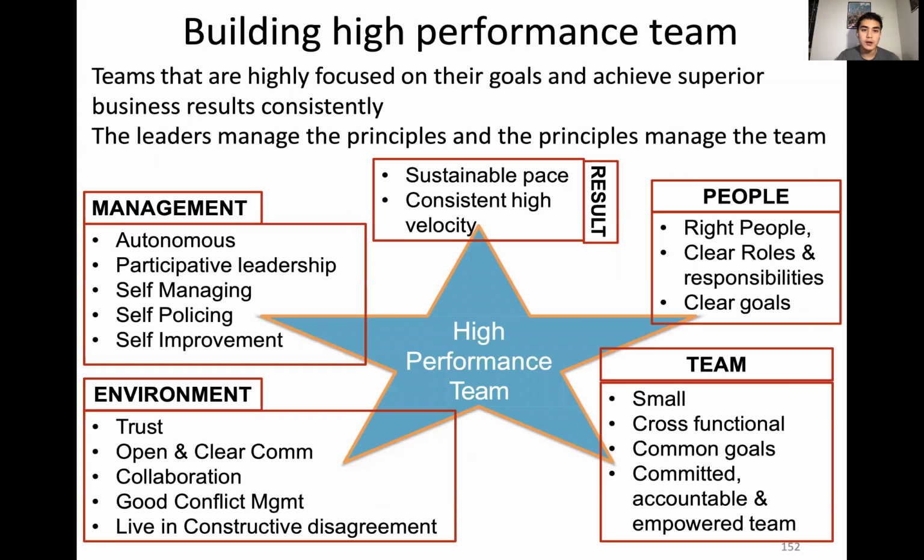High-performance teams are teams that are super focused on their goals and are able to consistently achieve high business results. And the leaders manage the principles and the principles manage the team. These principles should be very clearly defined within your team, such as management principles, environment, having the right people, having a very small team that is committed to the same thing with common goals, and working at a high velocity and sustainable pace. This creates your all-star team that everyone dreams of.